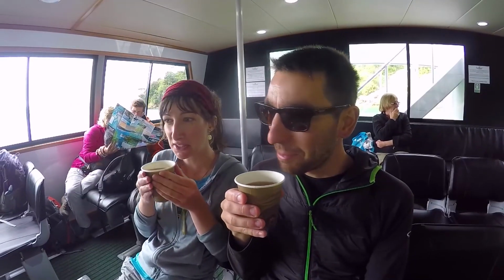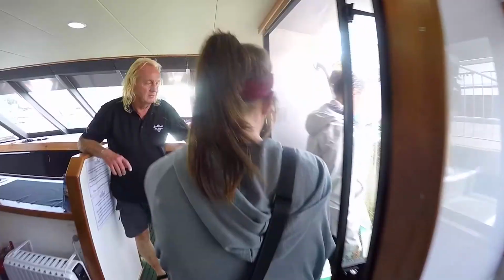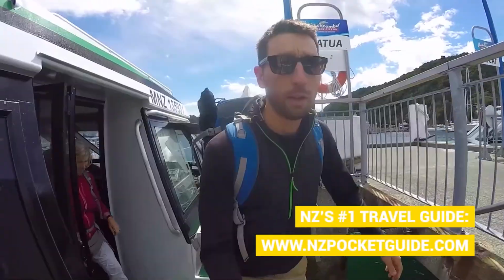And this wraps up our last day exploring the beautiful Marlborough Sound. We have one more day in Picton tomorrow. We don't have a plan just yet, and then we're back on the North Island.